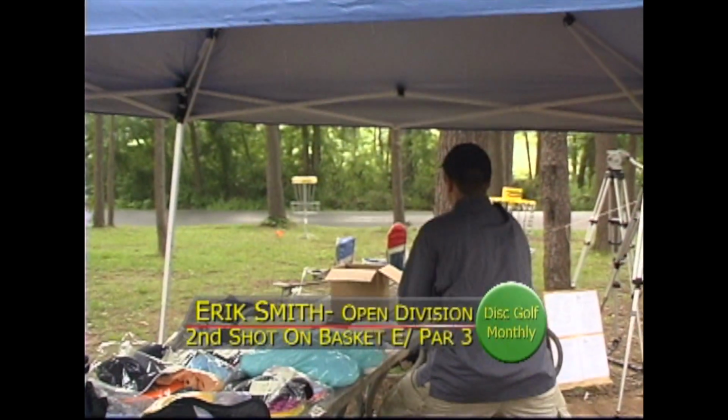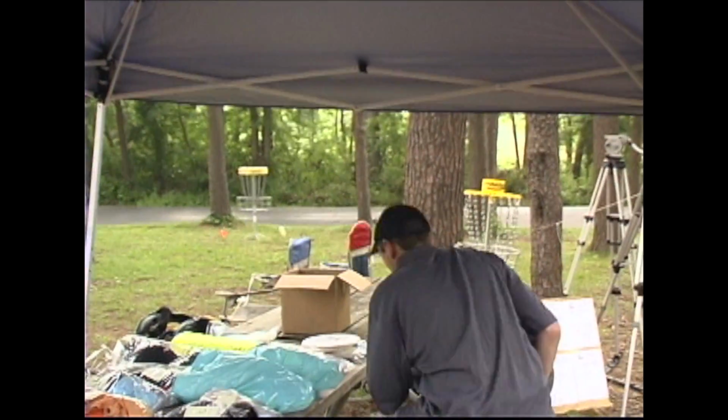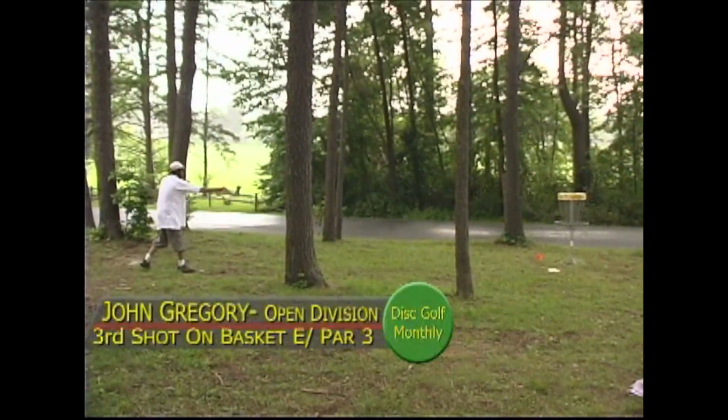All right, under the canopy. It's dry. Staying dry. A nice view. Let's see if we can get it. Oh, rolled a little bit. He rolled a little bit, but he should be okay.